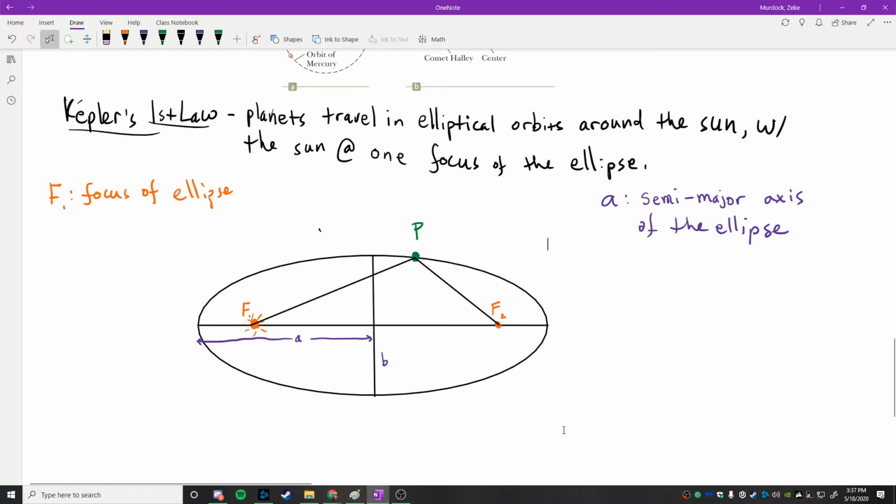Like that. What the foci represent is that if I take the length of the line segment F1P plus PF2, if you add up this line segment here plus this line segment here, this number is a constant. Okay? That number is a constant. Okay?